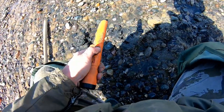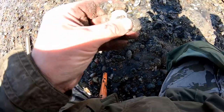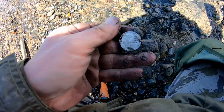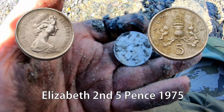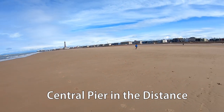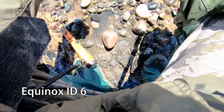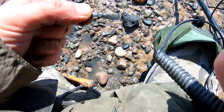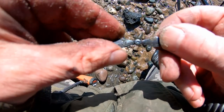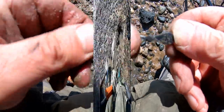2 coins. Got it out here. 13. Yeah. That's the old 5 pence. The old 5 pence there. Ah, there. Different. Propeller thing, must be off a plane or something. Different. Down here somewhere.